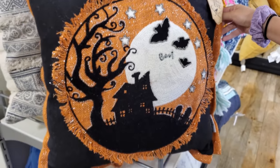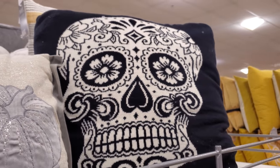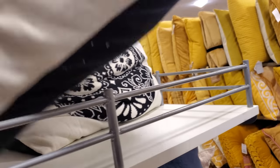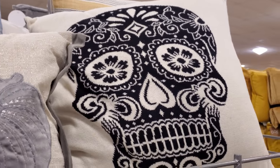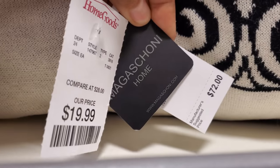That's kind of cool. And the haunted house. The bats. It's going to say boo. $20 for this skull one. And you know what? Turn it around. We have one. It's all in. There we go. $20. And you know what? This one retails for $72. Crazy. Let me find the maker for you. There we go.